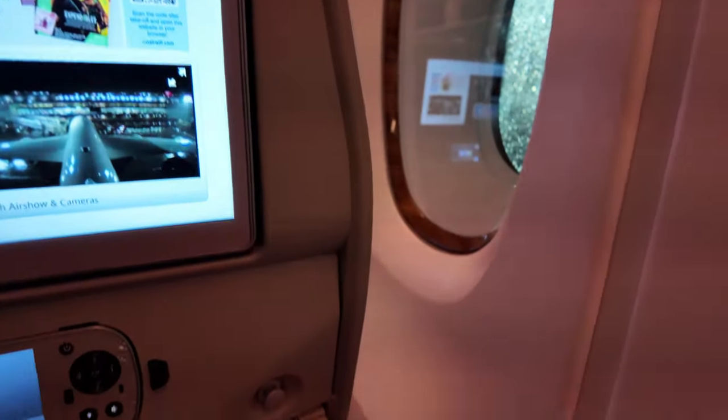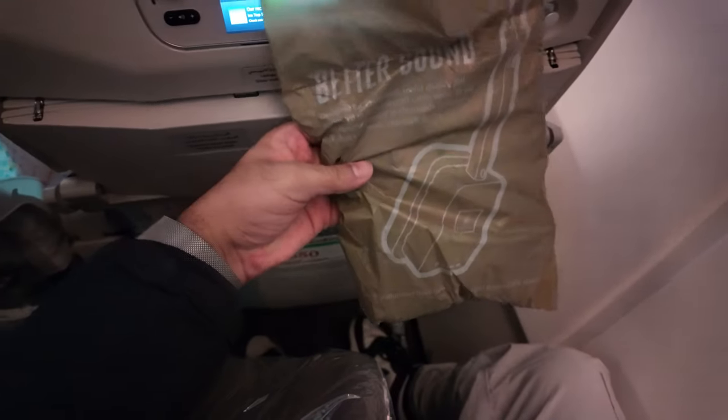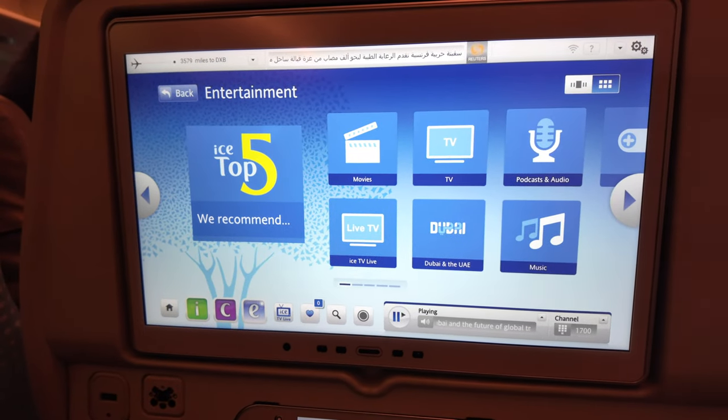Windows. So they give us an amenity kit. We've got a pillow, a blanket, and some headphones. So let's have a look at this IFE.